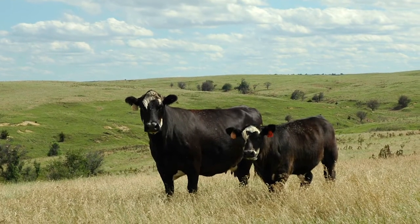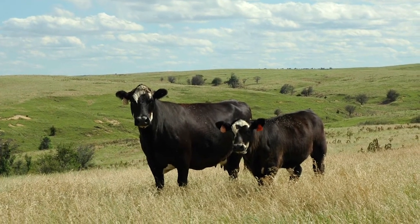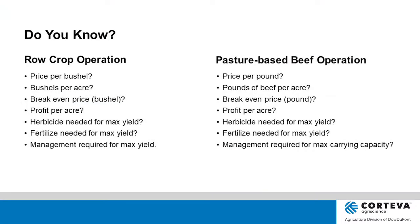So any type of management that we implement that's going to improve that production, whether that's weed control or fertility, is going to help us save money at the end of the season. When I'm talking with cattle producers, I always try to stress to them to have the mindset of a row crop producer. When you ask a row crop producer questions like, how many bushels do you produce per acre? What are your break-even prices per acre on a particular crop? Or even, what is the management required to maximize that production per acre? They can usually tell you.